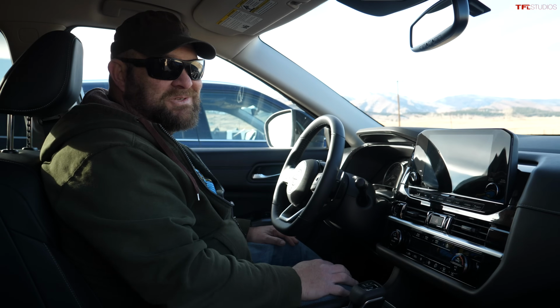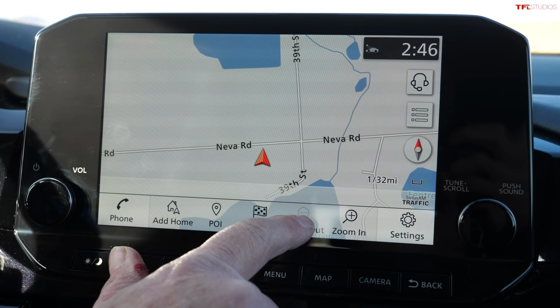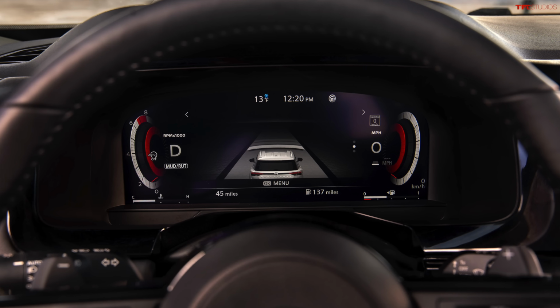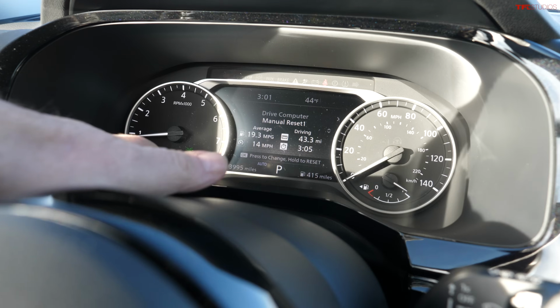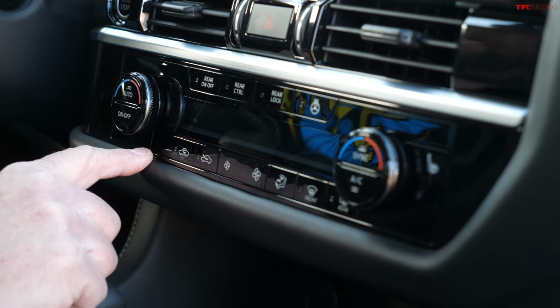It's no sport. Screen size, you can get an 8-inch or a 9-inch, and if you get the Platinum version of this vehicle, you can get an all LCD instrumentation screen. I think it's completely unnecessary. This works actually really well. Now, as for the rest of the interior, it's a well thought out layout. I kind of wish the buttons were a little bit bigger, but they're no worse than the Toyotas.